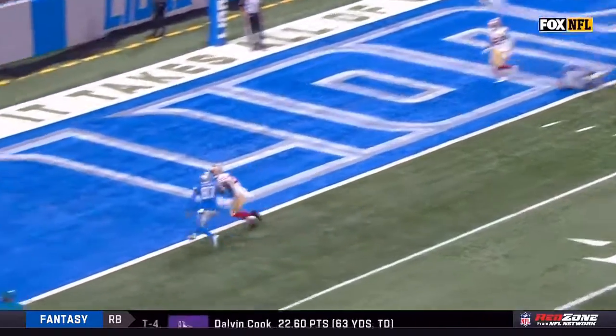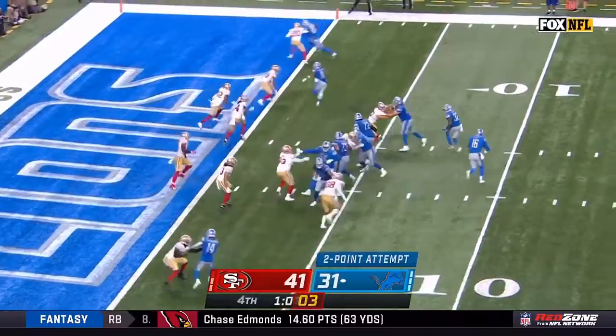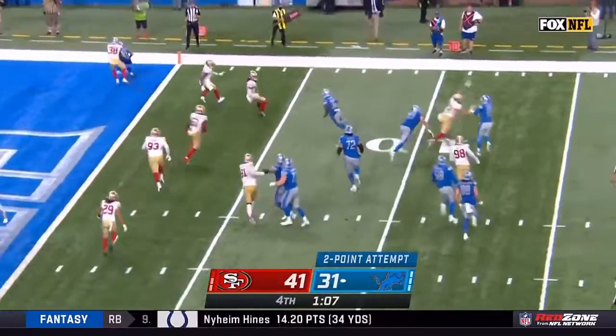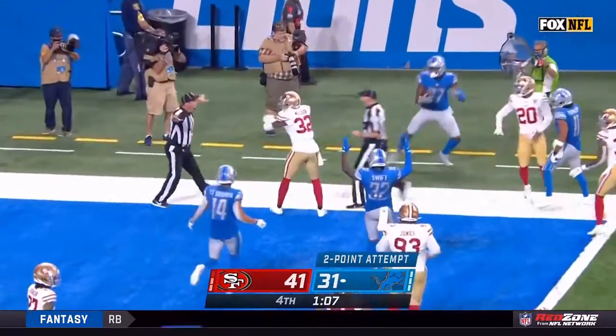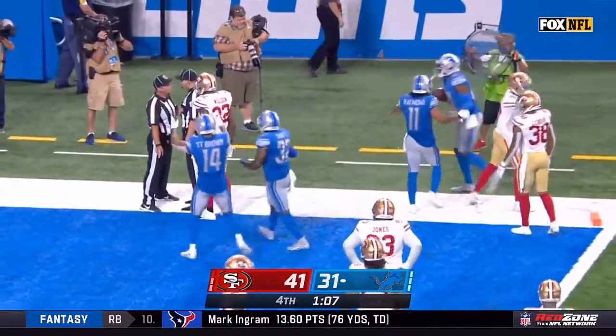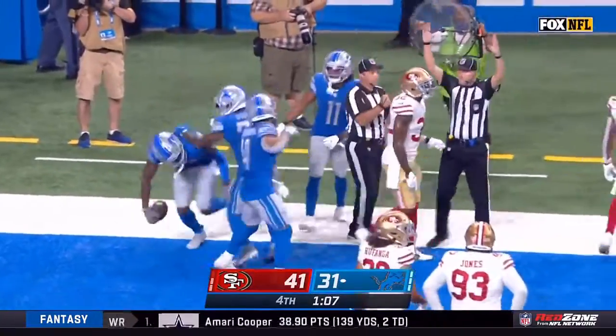And look at this. The quick snap. Boom. We got the height advantage. Just throw it at the back of that. 2-point conversion to make it an 8-point game. Throwing for the end zone. And he's out of bounds. Now they're going to have a conversation. Did he tap the toe? The officials converse, and it is 2.